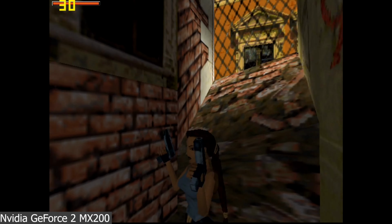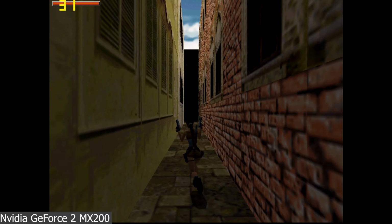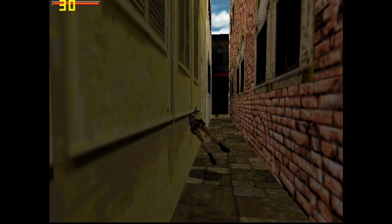But yeah, moving on, we'll try out some Tomb Raider 2, of course running at 640 by 480 with DirectX support.